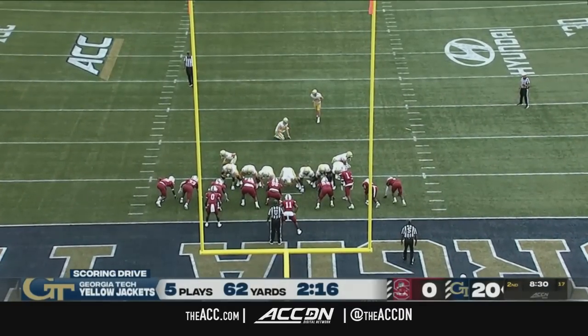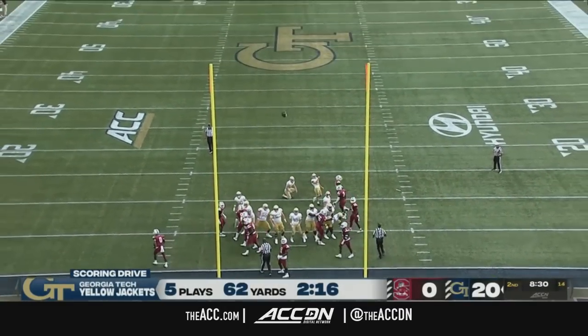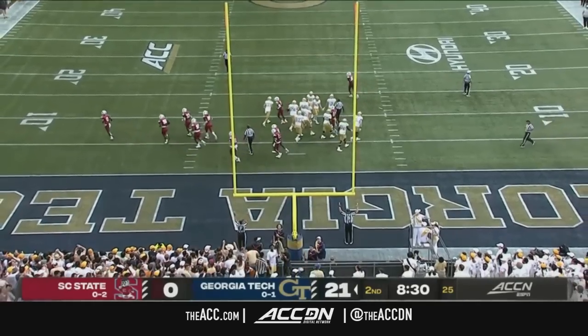5 plays, 62 yards, over 2 minutes and 16 seconds. The extra point is good from Gavin Stewart.